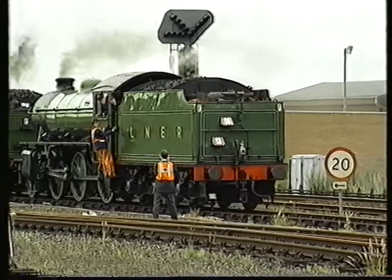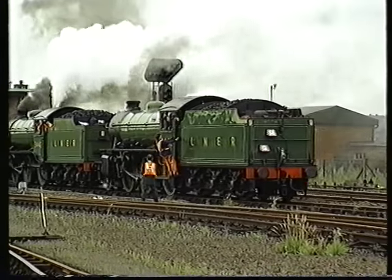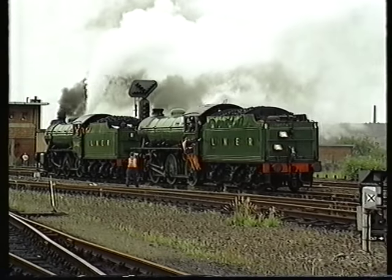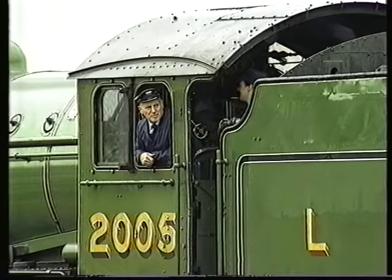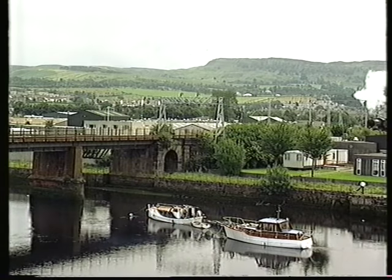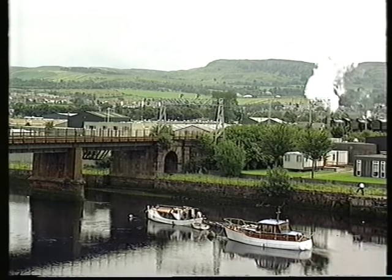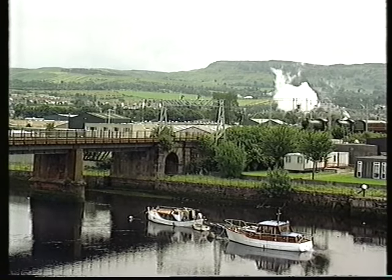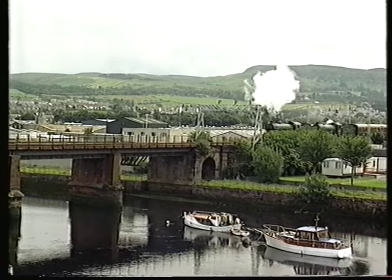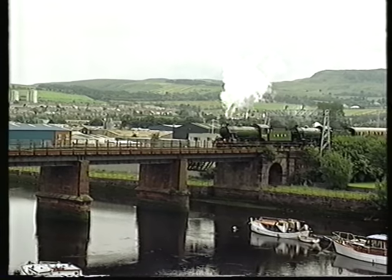An interesting combination of locos was seen at work on the 7th of August, 1994, on a run to Fort William as part of the West Highland Line centenary celebrations. 2-6-0 Class K1, number 2005, was joined by three-cylinder Class K4, number 3442, the Great Marquess. And both looked splendid in LNER apple green livery, although number 2005 was built after nationalisation, and so only ever ran in BR black.